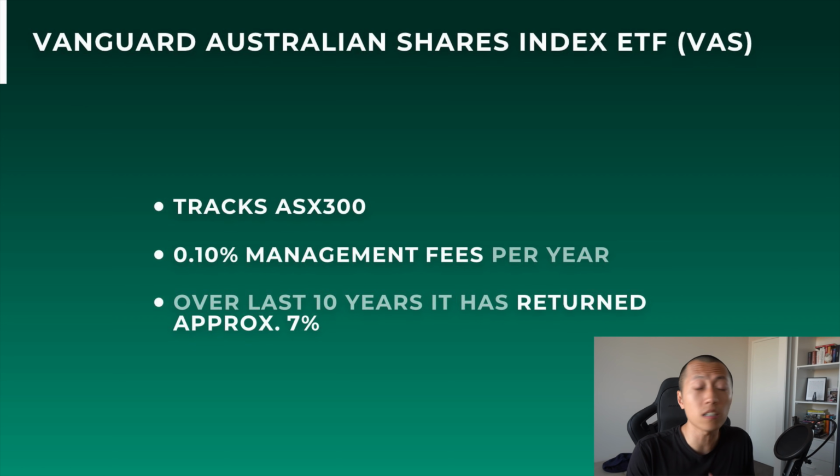Now, VAS is a Vanguard ETF that tracks the ASX 300, which really just means the top 300 companies on the ASX. Now, the management fees are 0.10% per year, and over the last 10 years, it has returned approximately 7% per year. Now, this ETF is great for investors who want exposure in Australia and wouldn't mind dividends along with a bit of share price growth.